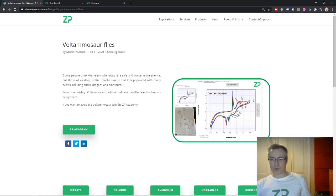Now, the reason I diverged onto the ZP Academy is it was just something fun that we put up this week about the Voltammosaur. One of our scientists was in the lab doing cyclic voltammetry, and they gathered a particularly ugly, let's say, cyclic voltammogram, and they thought, well, what does it look like? And somebody said, oh, it looks like a dragon or a dinosaur. So we ended up naming it the Voltammosaur. Just a bit of fun from ZP this week.